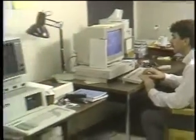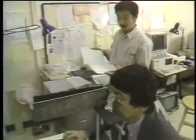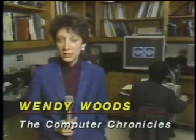Dr. Nakayama feels that Amigas and micros in general are opening a whole new field of vision research. The motion that you can achieve on a computer screen simply cannot be duplicated by standard eye tests. People here are pioneering the use of low-cost micros with technically sophisticated graphics in vision research. And eventually, these Amiga graphics experiments may end up in clinical settings to test actual patients with vision problems. In San Francisco, for the Computer Chronicles, I'm Wendy Woods.